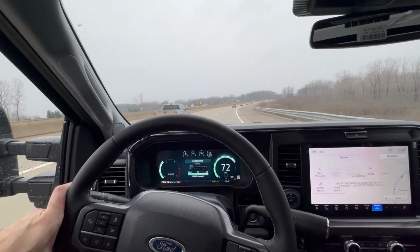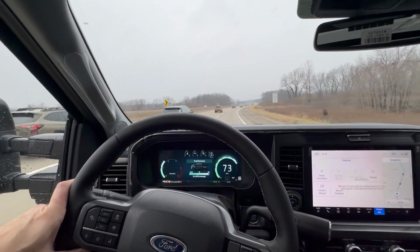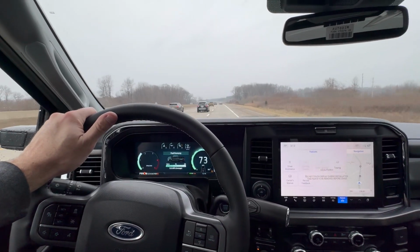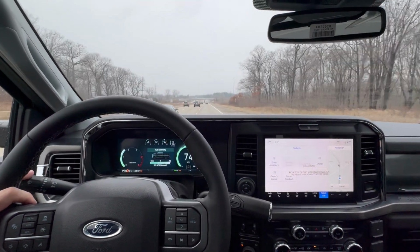The seat foam feels very similar. Heads up display looks the same. Pedal feel, brake feel, accelerator feel, I don't notice any different vibration or feeling through the steering wheel or anything different than I feel on the 24 truck.